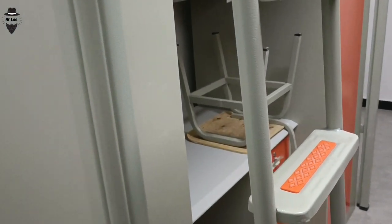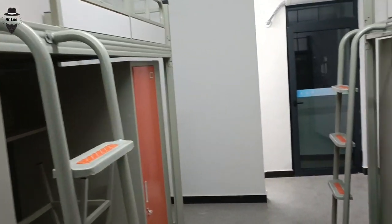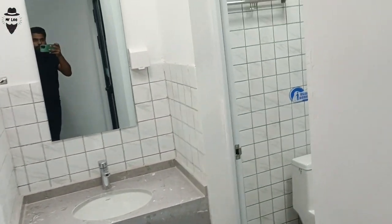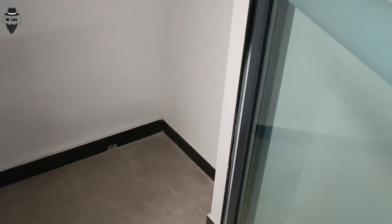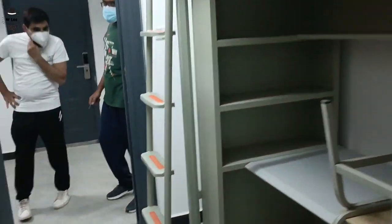Wow. This dorm is for master students. So if you are coming for a master dorm, you can have two bunk beds and this is a huge room. It's not small, it's huge. Have a look at there. There is a balcony over here. Air conditioning everywhere. It's clean and it's good. So I will ask them whether they like it or not.